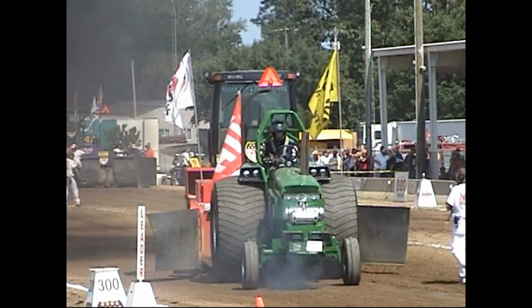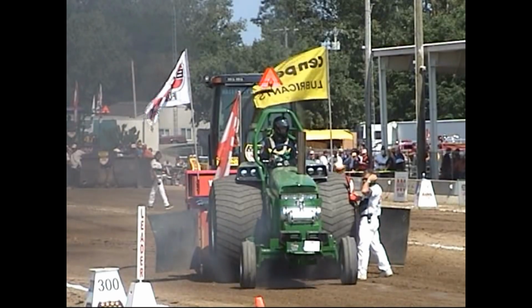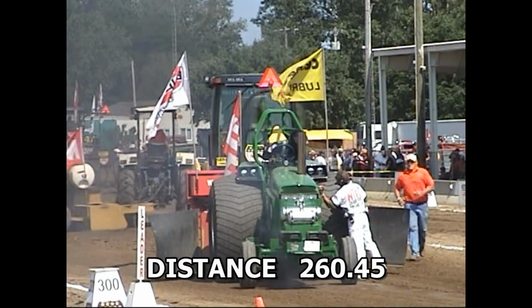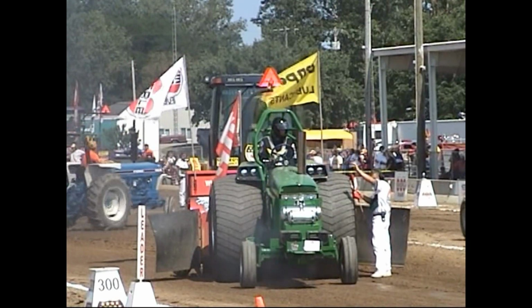If you were going to do it again, what would you change? Definitely bring weight back. Take weight off the nose just a little bit. I would say probably 100 to 200 pounds. I would at least. It was just a little too heavy. Yep, kept the front wheels on the ground too hard.